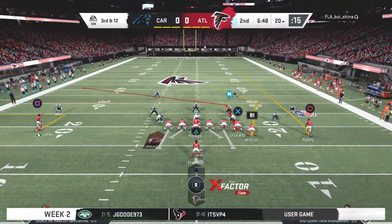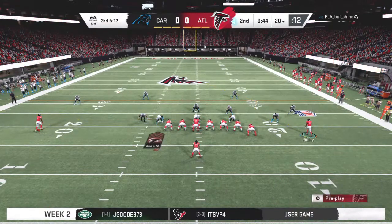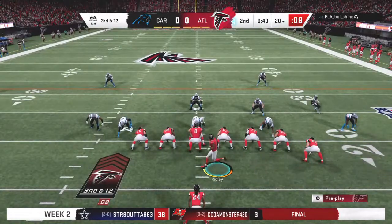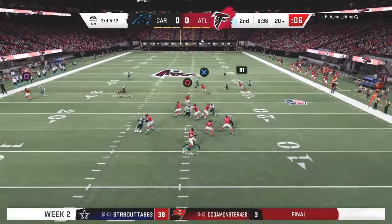Hey, Haywood. 54. Mike 54. Hey, watch the slant. Look at me. Zipper. Fire. Back to throw. Stokes.